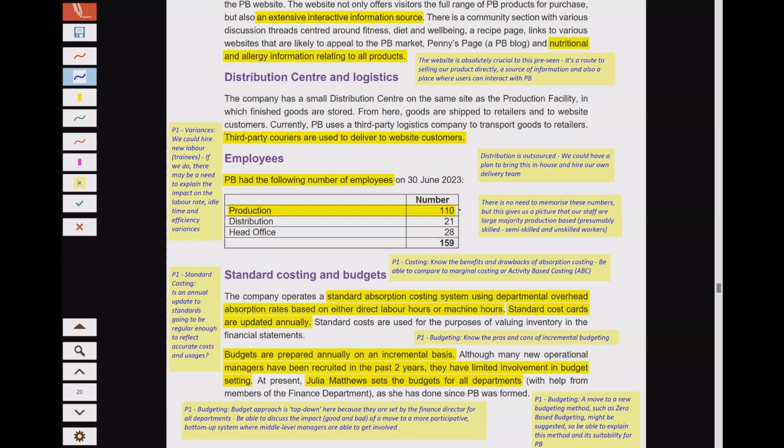We might have some KPIs about training them. How do we know a manager's doing a good job? So you might have the number of sick days, absenteeism, and the number of people leaving per year, to see whether your staff are happy or not.